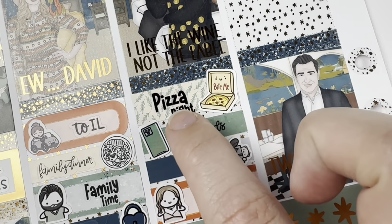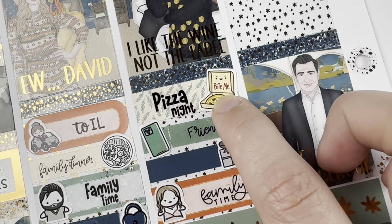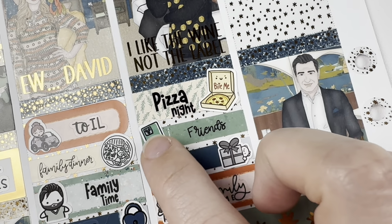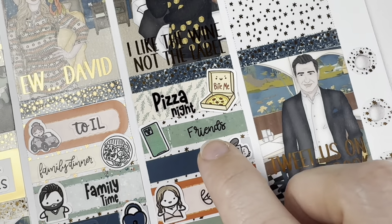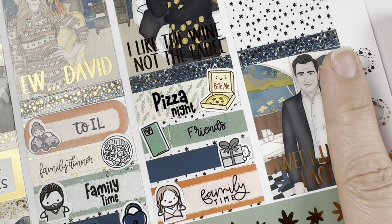For the pizza night script and the little gift pig, those are from Mick Plans. That is from Fox and Cactus. This and this are from Carly Plans. That's from a shop that's not open anymore. And then the Alexis Munchkin is from Once More With Love.